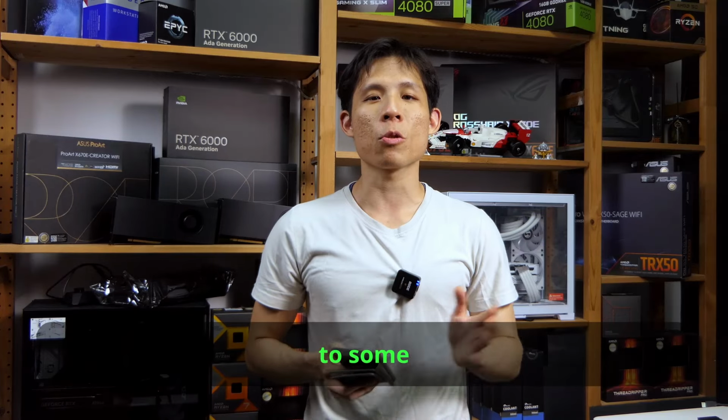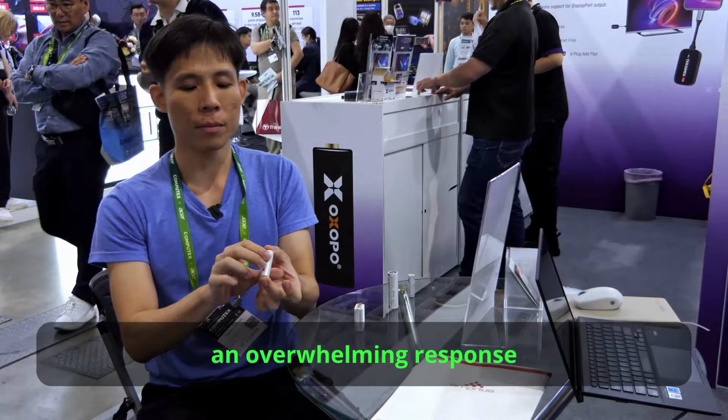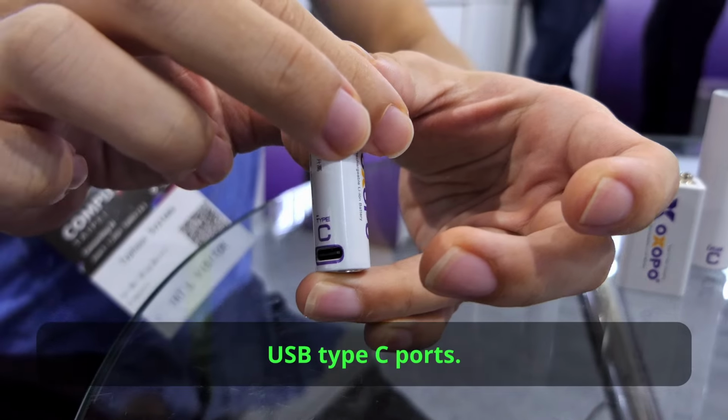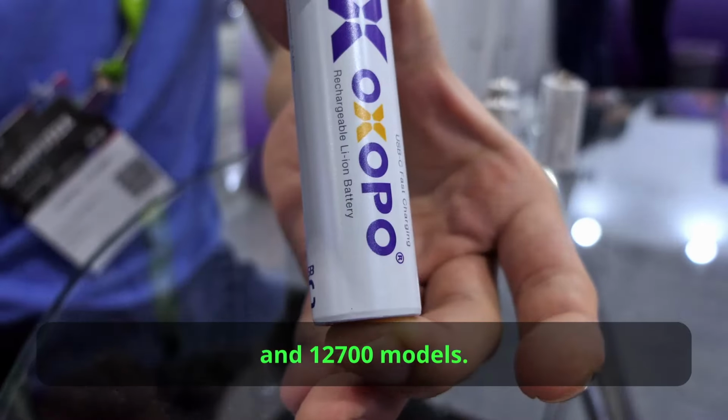Okay, let's move on to some fringe tech. I've got an overwhelming response on these batteries from Osopo. Whether you like it or not, you do not need to throw away any of these batteries. You can recharge them with these USB Type-C ports. They come in AA, 9V and 12700 models.